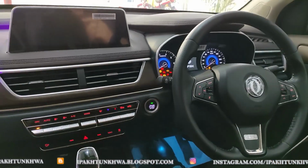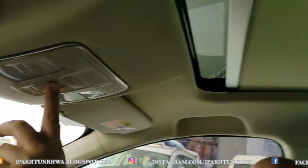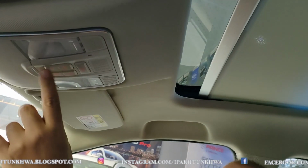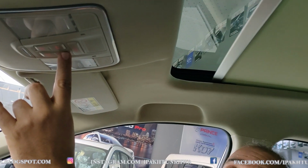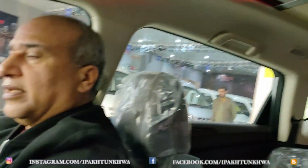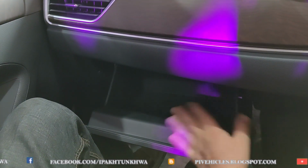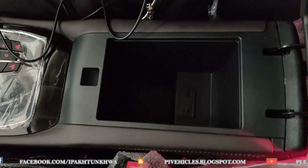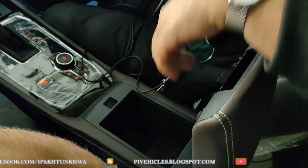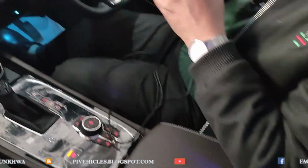Let's start the car. So after starting the car, you can operate this panoramic sunroof. It can go up and down like this, and then you can also operate this, and it will go back. The multimedia controls also can work through this, and in the glove box you can see pretty good storage place. There is no, I think, cool box. I think there is a USB connection and aux connection here in the storage supply, so you can put your mobile here and also charge it if you want. So this is pretty cool.